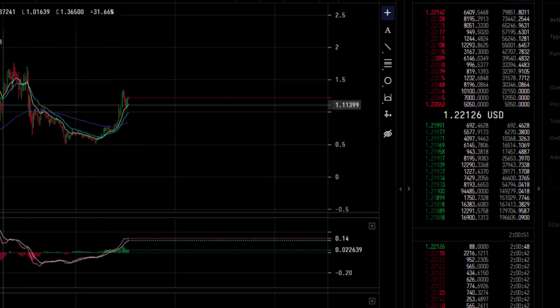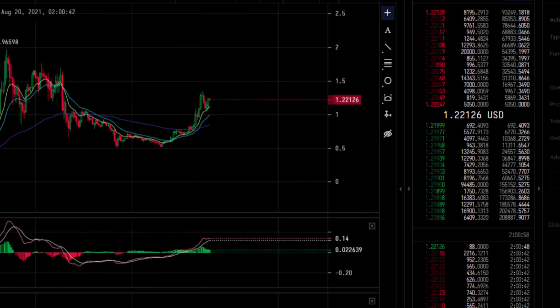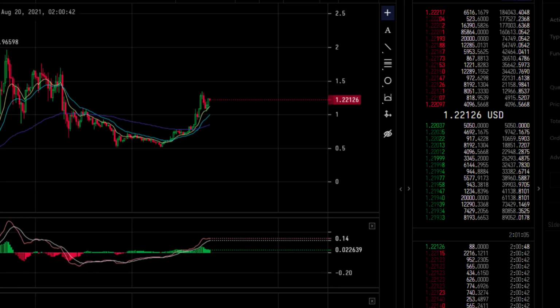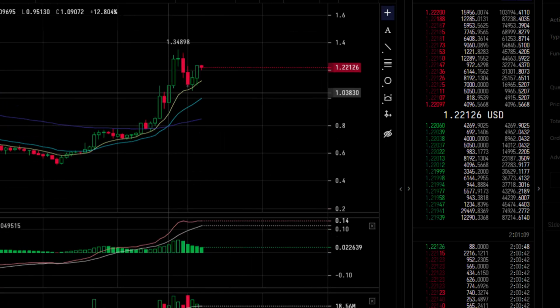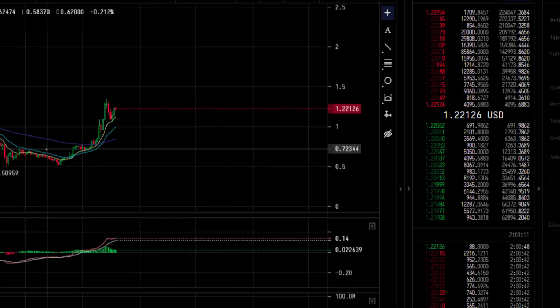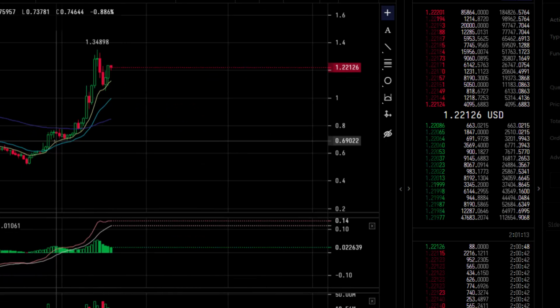As you guys can see, we did leave some lines up here, one of them being this purple line right here. We also have the blue line, and instead of actually telling you what they are, I'm just going to label them with names and simplify everything for you guys. As you can see right here, the blue line has crossed the purple line. What does this mean? It means we are going into a pump market.